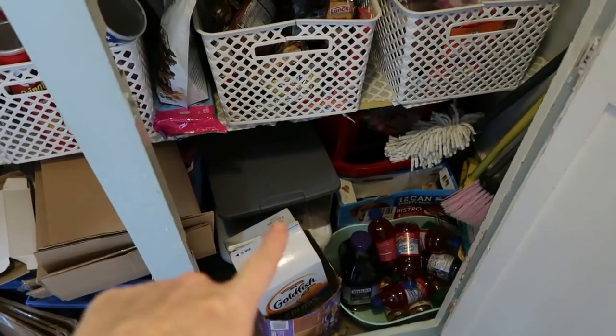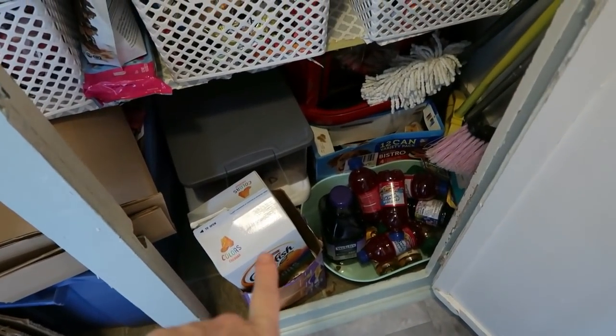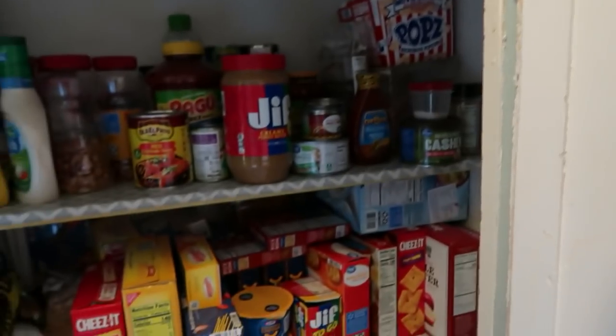And then we have our cat and dog food containers. This is canned cat food. There's some goldfish. This is bottled drinks for Jackson for school. Then I have my spin mop, and then over here I have my brooms. And it is very, very full.